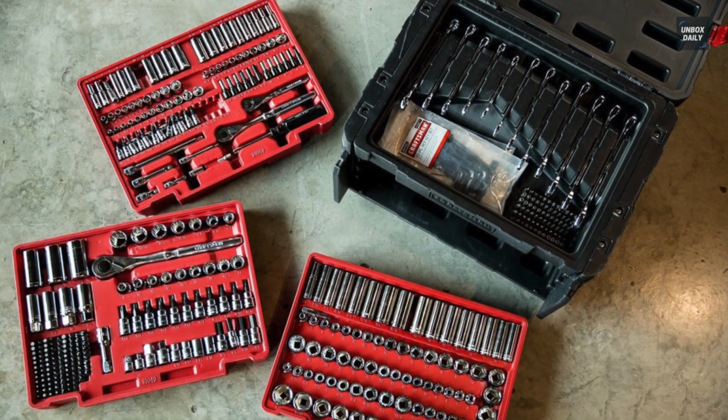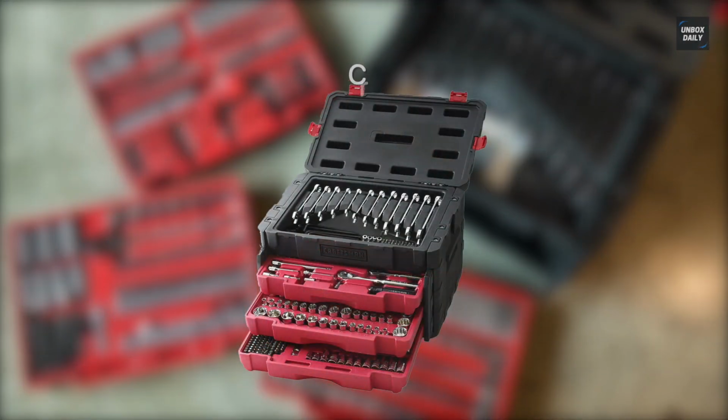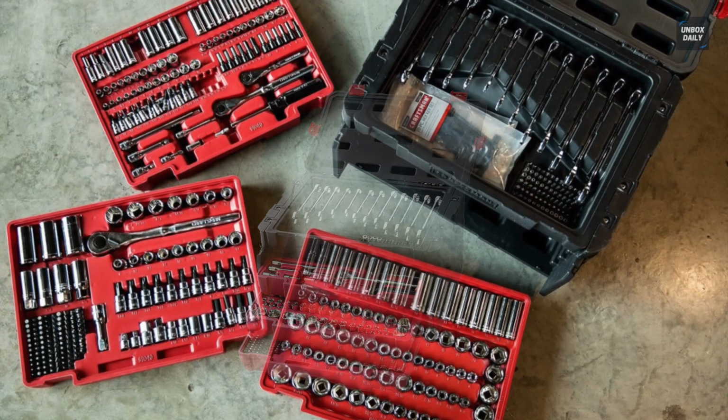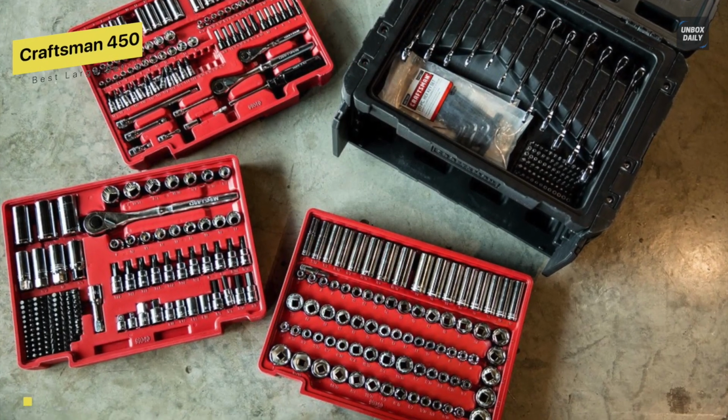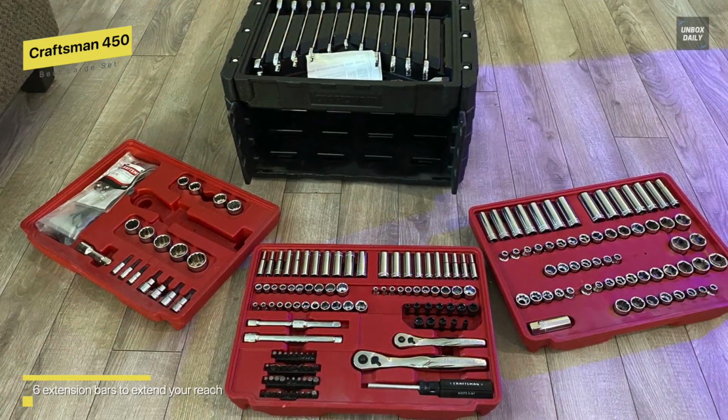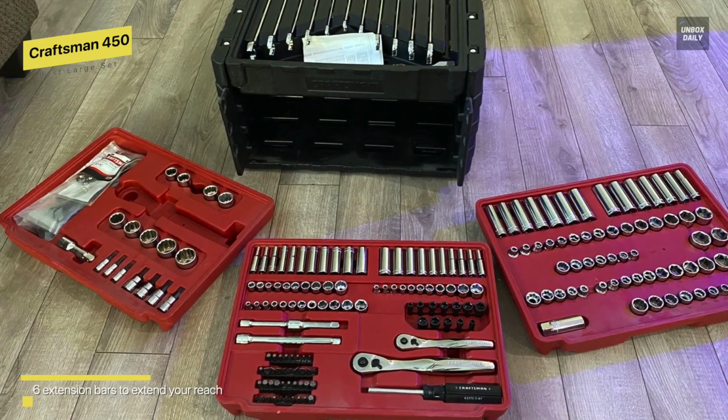Best large set, Craftsman 450. This set is available in a variety of sizes and measurements, ensuring that you will always have what you need on hand. It comes with 3 quick-release ratchets with 1/4, 3/8, and 1/2 inch drives, while the 6 extension bars will assist you in extending your reach.